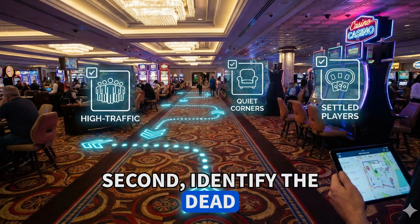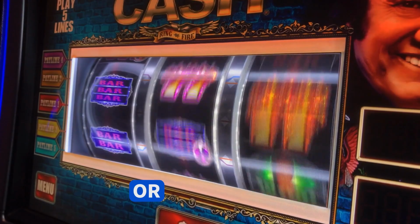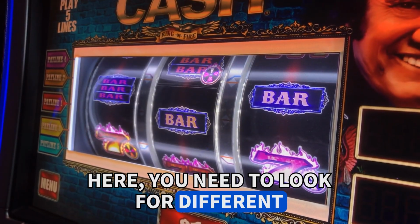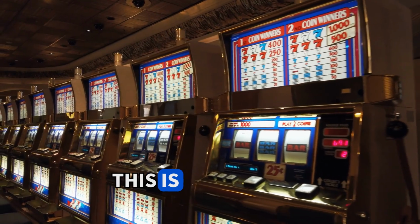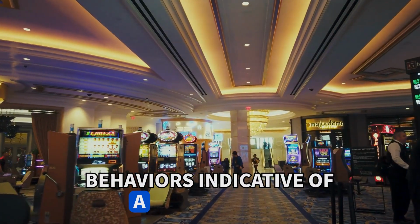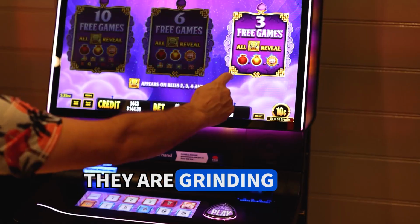Second, identify the dead zones. Find the quiet corners, the banks of machines against the back walls, the areas near service exits or restrooms. These are your potential grind zones. Here, you need to look for different patterns. Look for players who appear settled in. They might have a drink holder, a bag next to them, a deeper focus on the screen. They are not just passing through. This is a key visual cue. Players in these zones often exhibit behaviors indicative of a longer-term session, like making smaller, more frequent bets. They are not chasing a massive jackpot, they are grinding out a session.